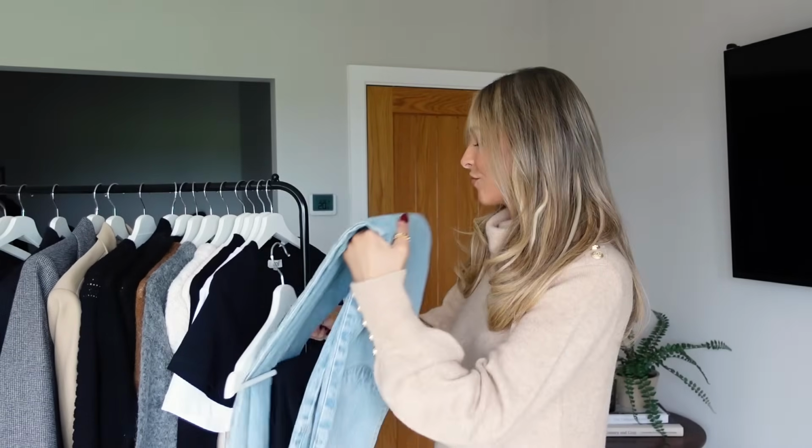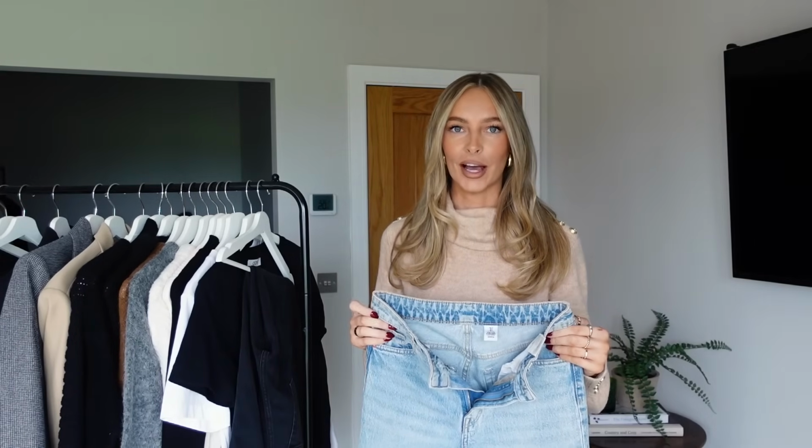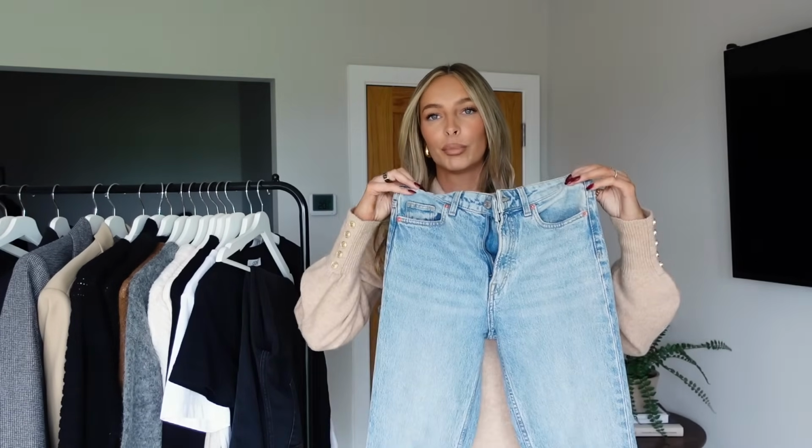Okay, moving on to the bottom half, starting with jeans. So I would really recommend getting yourself a solid pair of blue jeans, like the ones I'm going to show you now. Both of these jeans are actually from H&M. I seem to live in H&M jeans, but these are my vintage style blue jeans.